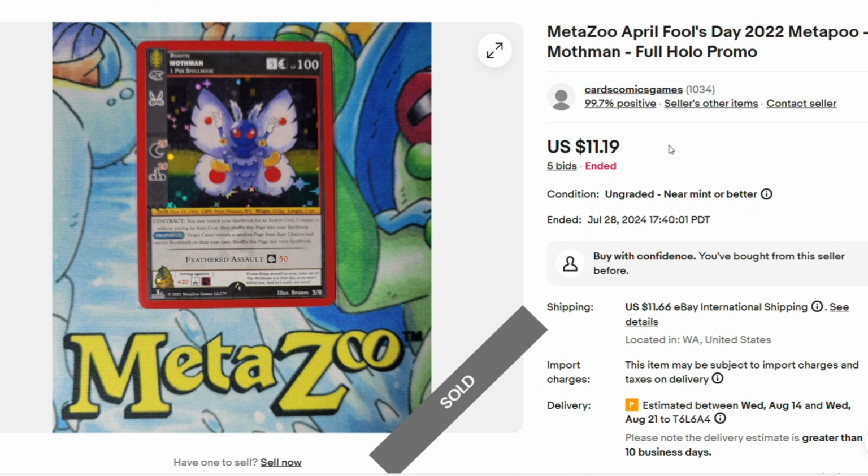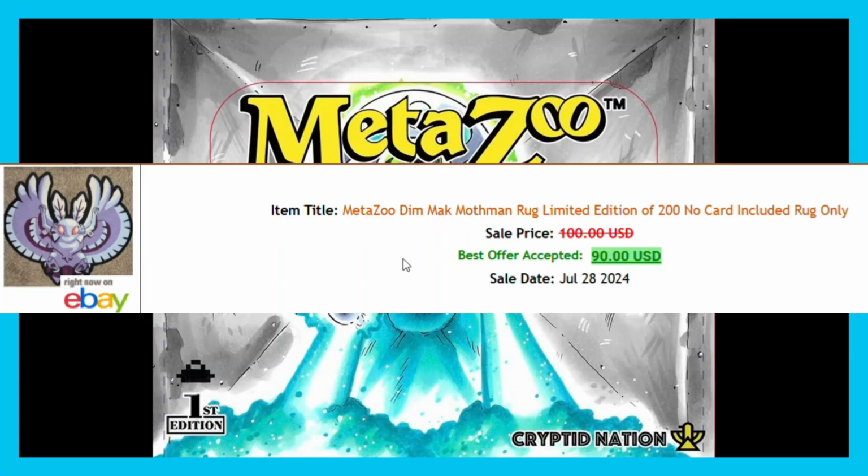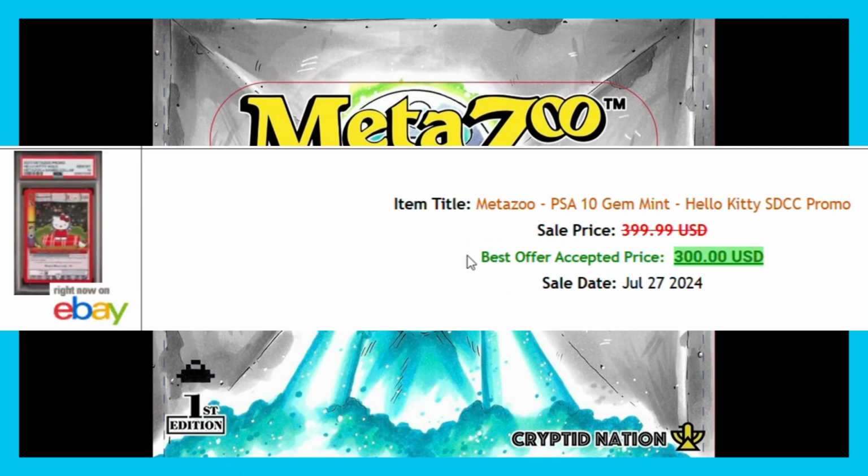Hey, one of my favorite Mothman cards, as you already know. Raw, sold for $11.19. Hey, we had a Mothman rug, sold from the Dim Moth collection. There's only 200 of them. It sold for $90. Next, we had a Hello Kitty PSA 10, the very first promo, the Hello Kitty collaboration with MetaZoo. Sold for $300 American.